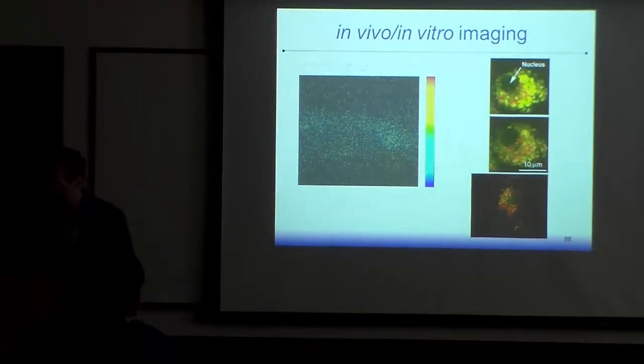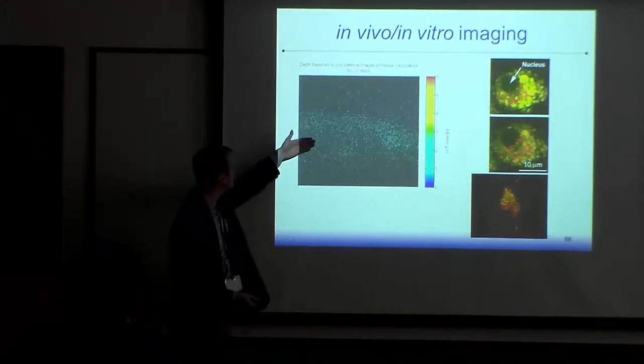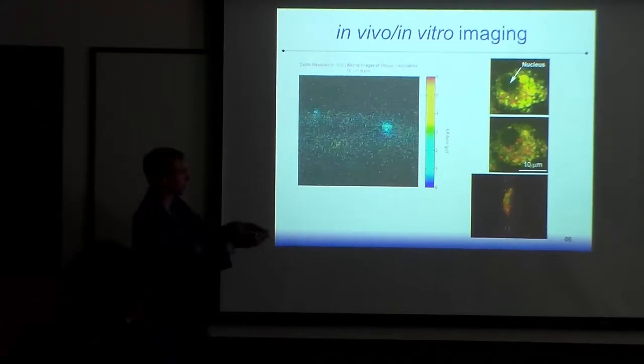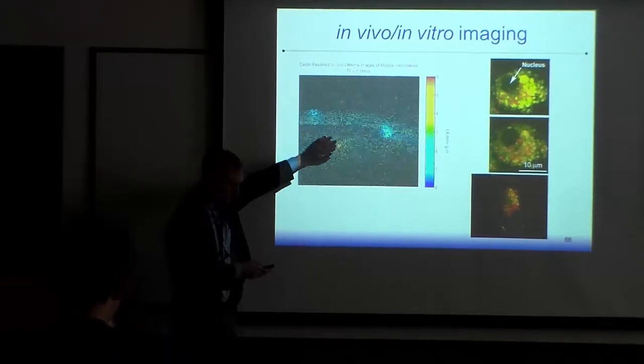We can use it and look inside. This is, again, a three-dimensional view. We're going through a living mouse in 3D from the surface of a blood vessel to the top of the blood vessel. You can see this shape expand and shrink, which is the blood vessel growing.